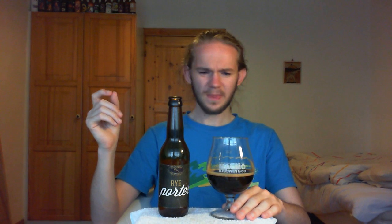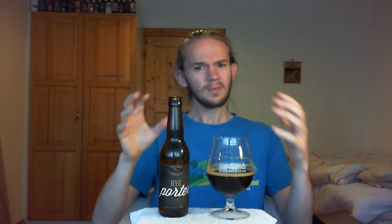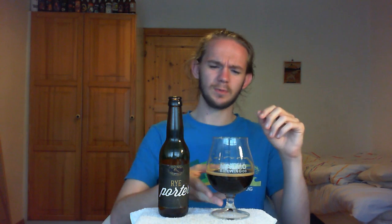Yeah, this is nice. I mean, the other one, of course, to compare it to is the vanilla coffee imperial porter that they do, and that's a lot sweeter than this one. The coffee is a bit more smooth, whereas this one is a bit more of a bitter porter. So that's probably why they've got the two different ones in the range.